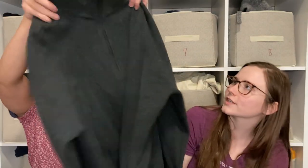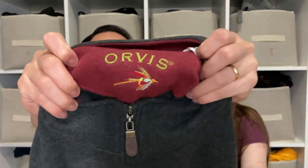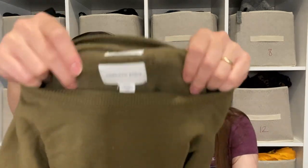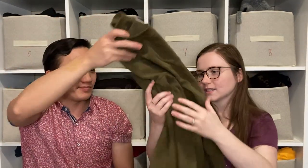Okay, an Orvis quarter zip. Is it quarter? Yeah, just a quarter. So that should do pretty well. Orvis is a pretty good brand to be on the lookout for. They do have some items that are sold at Costco, so you have to be careful, but this seems like it's pretty nice. American Eagle, nice. The good thing about this one is that it's very soft. I might take this into a Buffalo Exchange or something. They are always looking for men's basic stuff.